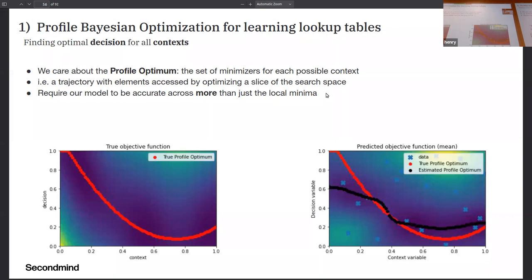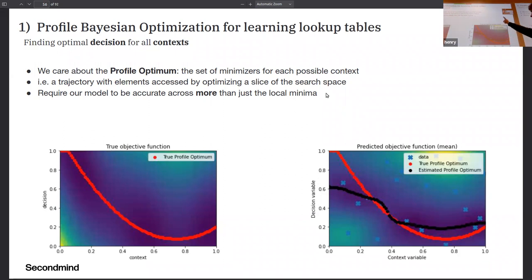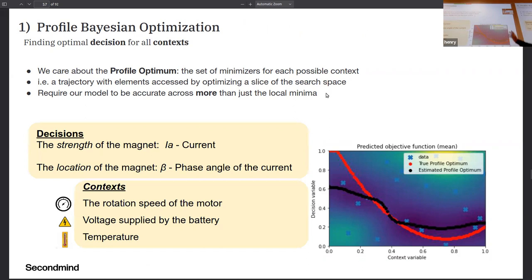So this is what we're trying to do. This is a harder task than Bayesian optimization. We're trying to learn this curve. In this plot here, we have one decision dimension and one context dimension. But for us, we have two decisions: the current and the phase angle of the current. And we have three contexts. In reality, we have about five or six contexts, but for now, let's suppose we have three. So what we actually want to do is learn a mapping from a 3D space to a 2D space.